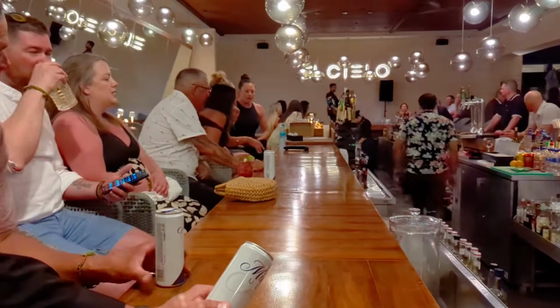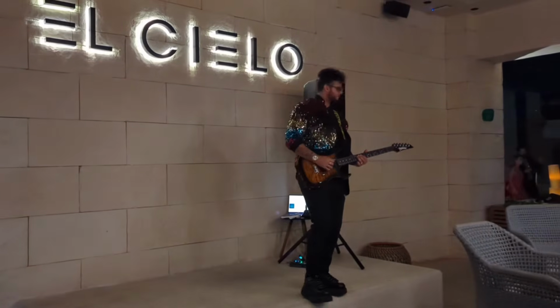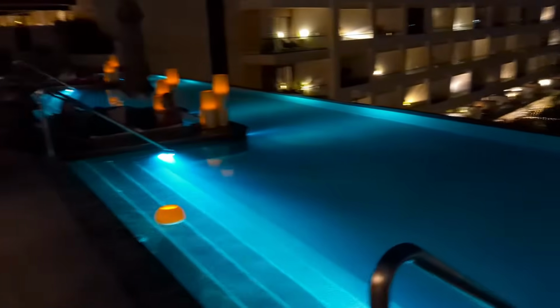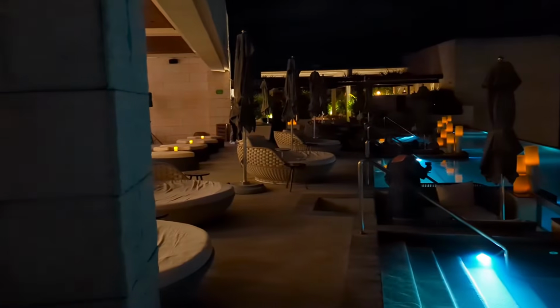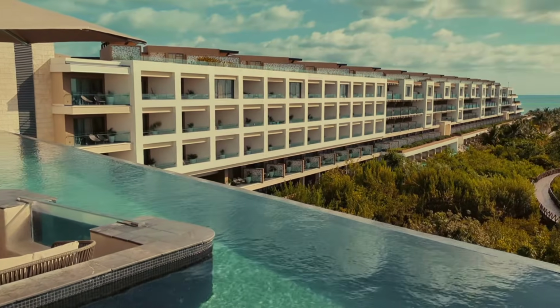At night, El Cielo becomes available to everyone, and it is a great zone. Live music, the bar service is top-notch, and it's open until 1 o'clock in the morning, and so it tends to be where people congregate. But look at the lighting, look at the views. This El Cielo really was the star of the show.